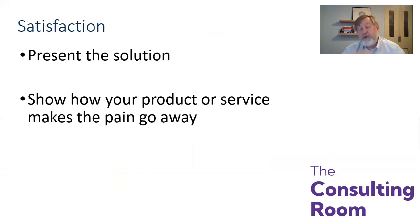Once you've done that, once you've created the need, then you're looking to present the solution, to show how you, your products, your services satisfy that need. Show how your product or service makes that pain go away in some way, shape or form.